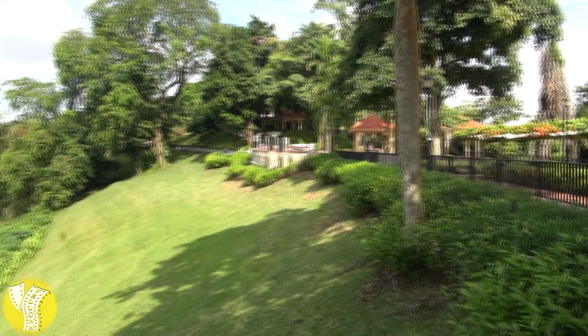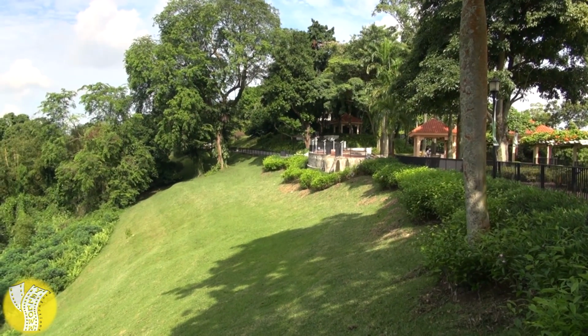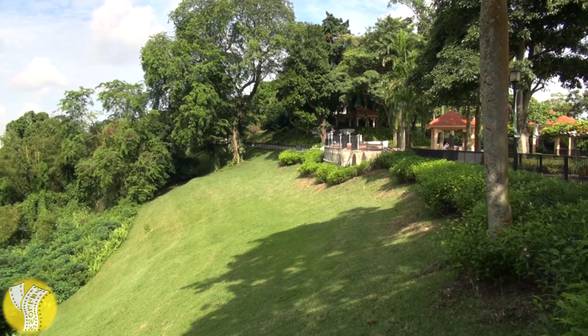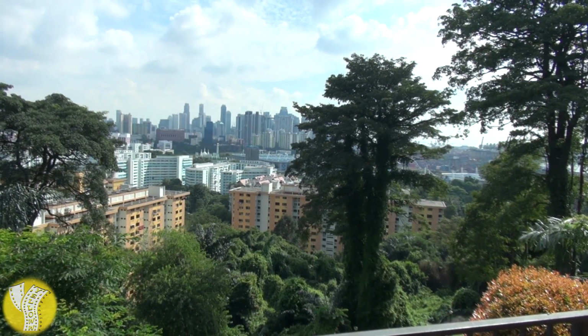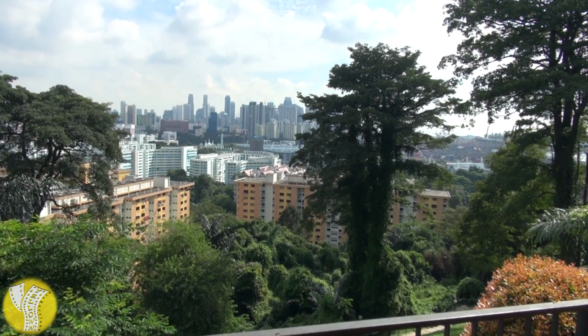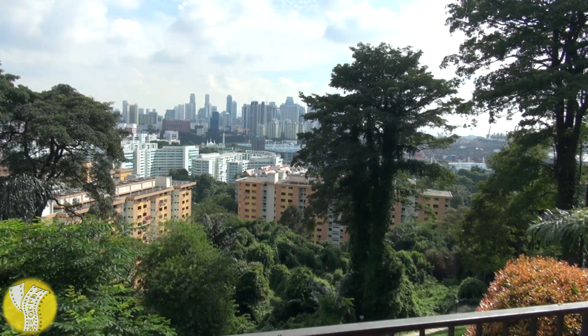Once you make it to the top of the Marang Trail, you'll be in Faber Park. It's more flat from here, as you'll be walking at the top of the ridge towards the cable car. Once you're at the top of Faber Park, stop and admire some of the excellent views. From here, you can see the high-rises of Singapore.